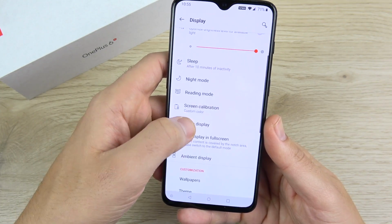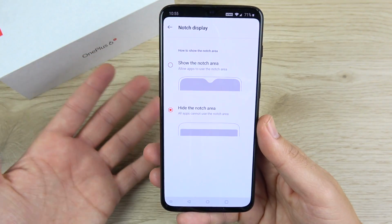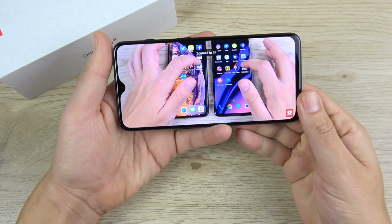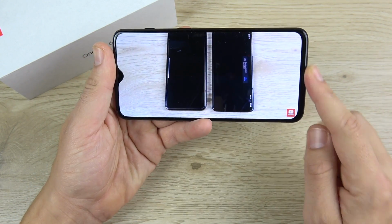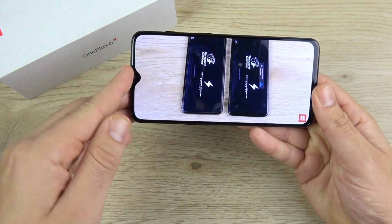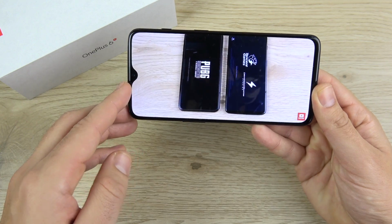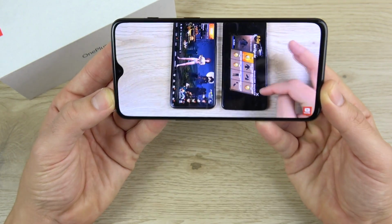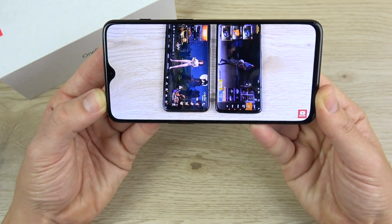So if we go down, you can go to notch display, and you can go ahead and get rid of it. When watching videos on this display as well, you can see that the chin is a little more noticeable than on phones that bring it all the way to the edge. But over here, this is a lot less distracting than the thicker notch you've seen on the OnePlus 6. So it just feels like you have closer than ever to an all-screen phone, which I really do love about this phone.